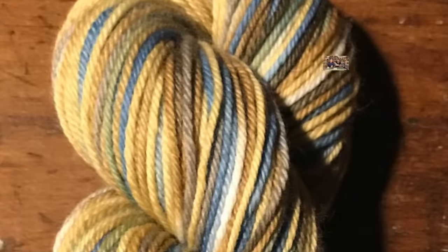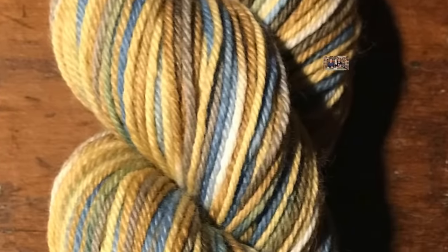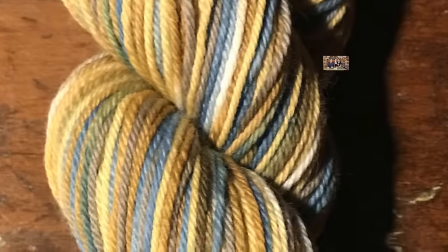So let's get into the dyes first, and then we'll get into the yarn. How about that? Are we going to show them what we have? No, it's not a surprise. It's a big surprise. No, I'll show it. We're going to tell them about it and then show it. So I did the exact opposite of what I just said.